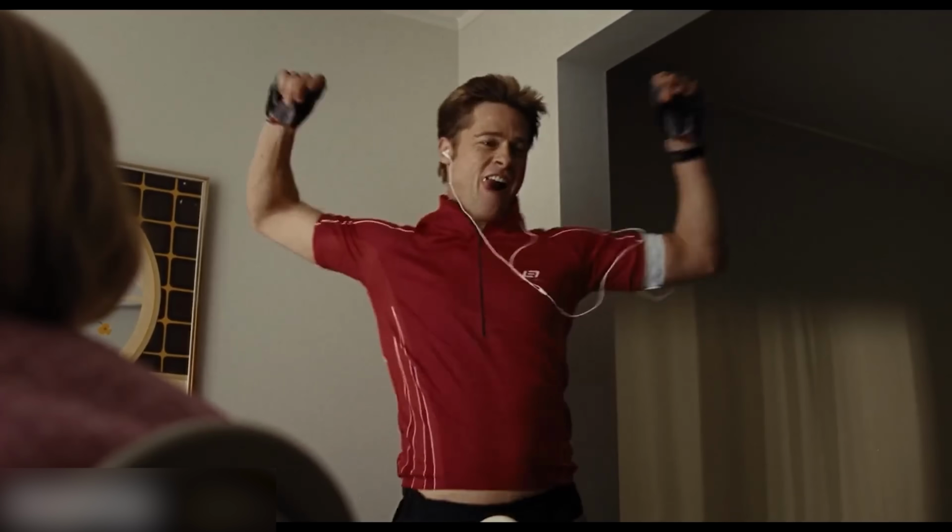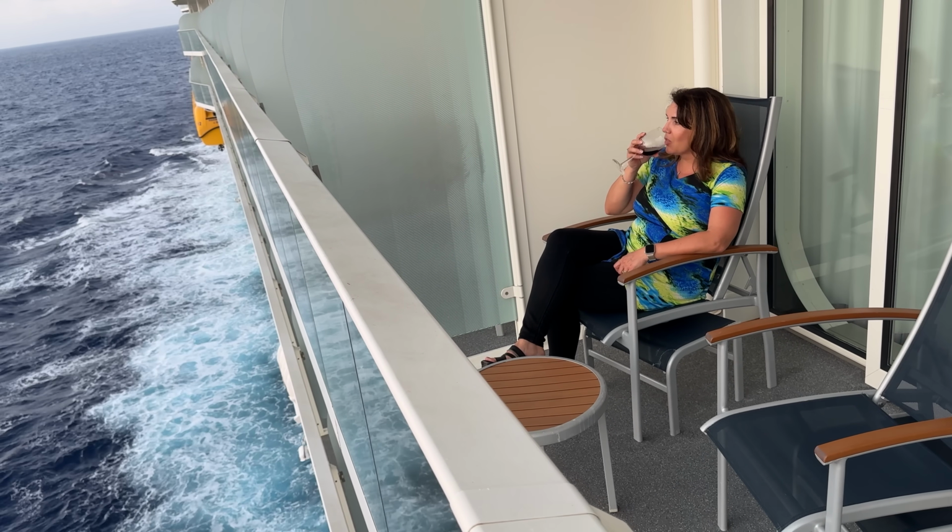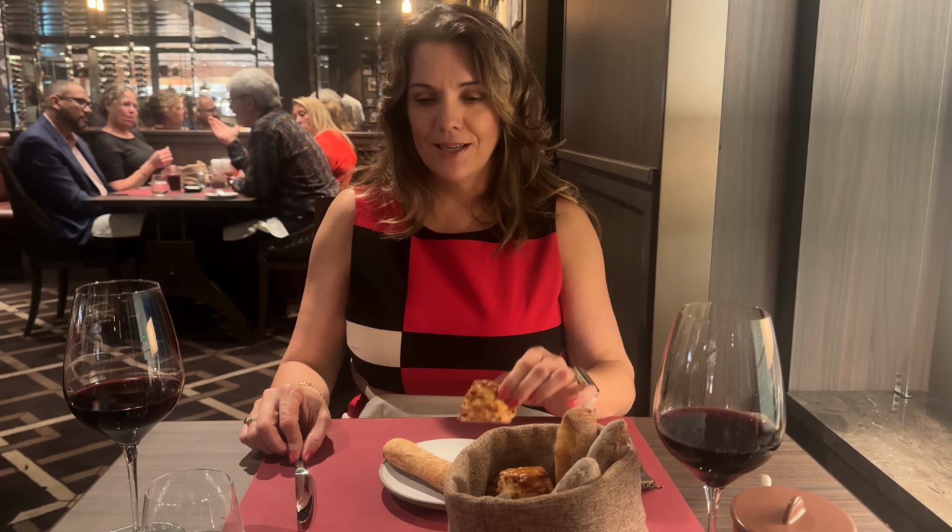Now, if you booked your first cruise, the first thing you must do is a happy dance, because you've got an amazing vacation to look forward to. But before you start daydreaming about those beautiful ocean views and delicious food, there are some very important things you need to take care of. Now, with that said, don't let it stress you out.